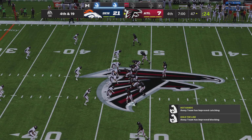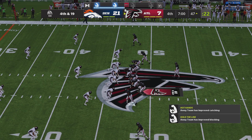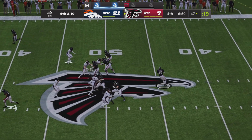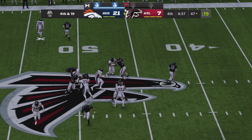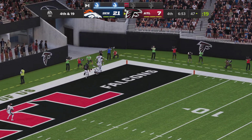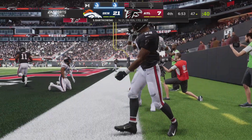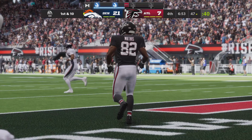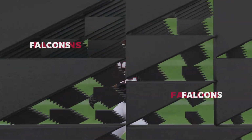All right, they're going to try and keep hope alive here on fourth down. They're going for it. As expected, they're going for it to keep the drive alive. He's going to let this go. Back of the end zone. And that is incomplete. Boy, it looked like he had it and dropped it. And the Broncos will take over on downs.